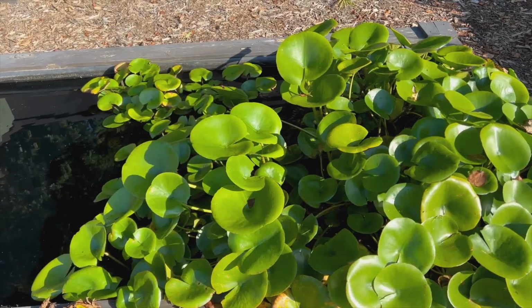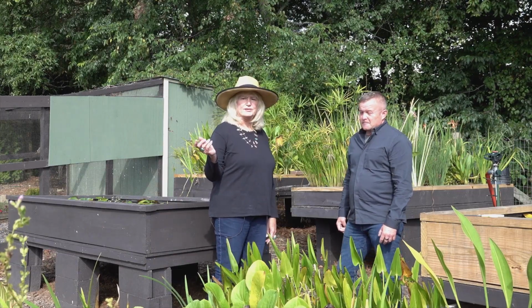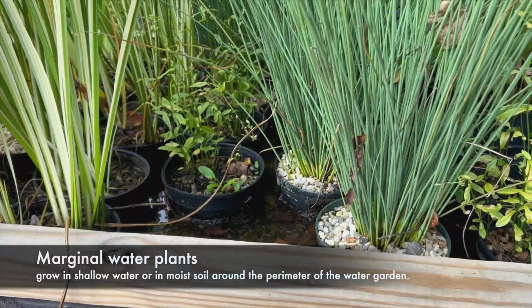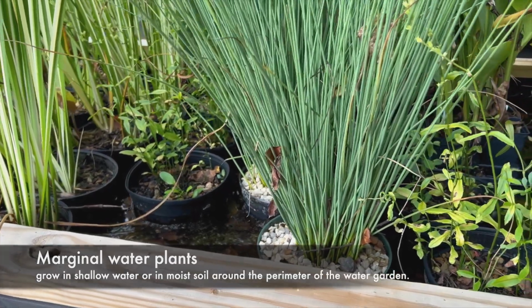It's a small nursery. It's a boutique nursery. Sure. And I've got a lot of different kinds of marginals. Those are shallow water plants. They're going to go in the area of the pond that is going to have anywhere from 2 to 3 inches over the top of the pot.